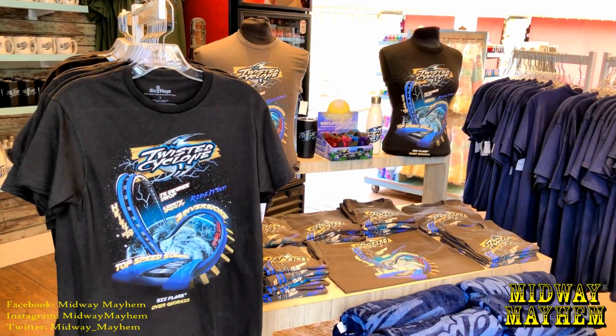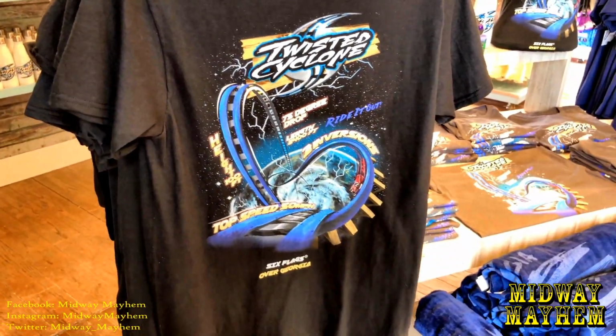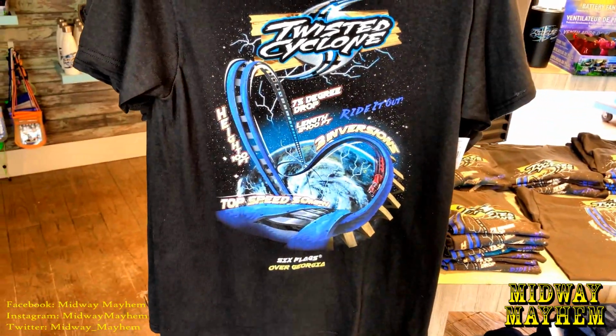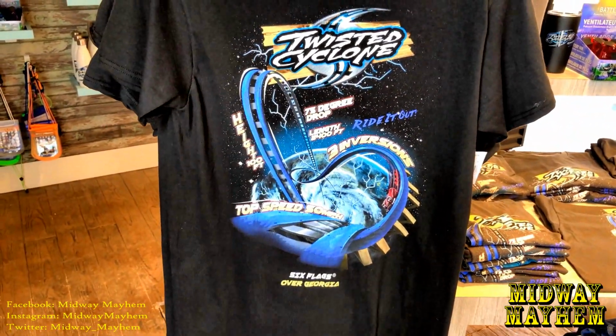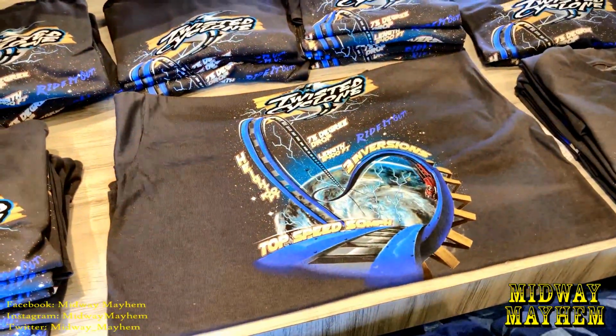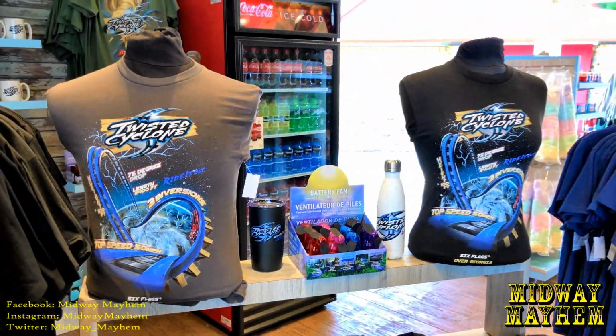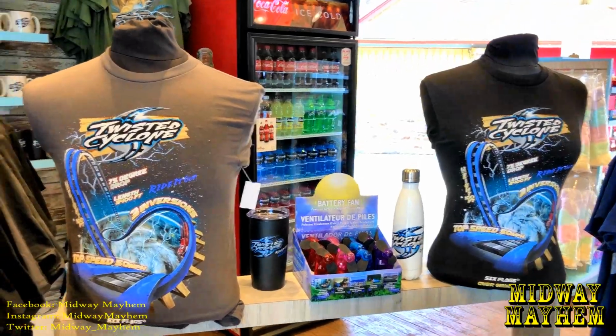Alrighty guys, so let's check out the gift shop here. Right off the bat, we can see a Twisted Cyclone shirt, and that looks pretty neat. It shows the height on there and the 75 degree drop. We have some towels over here, another color shirt. We do have some fans, drink cups, things like that. But those are the two main shirts, at least here.